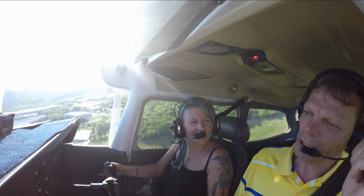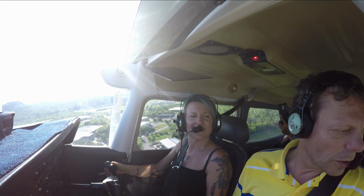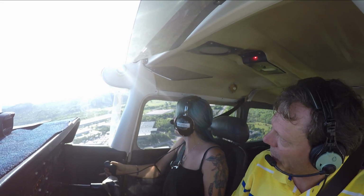Where is the other one? He's landing behind us. Okay. I don't know if we can see him, but oh, yeah, I see. He was looking for us, so. There's one on the pattern. See him go right there? Yes. Okay, we're going to fly there as well.